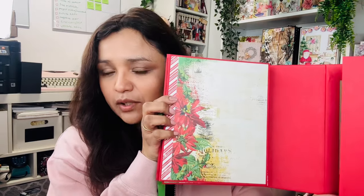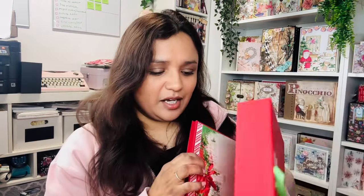I'm also working on this mini album here. It's going to be a trifold album, and this is one of my class kits. I started this past week, so I definitely want to continue working on this book today. This is the Christmas Spectacular Kit. There's no cover yet, but I am loving how this is coming along. This whole side is done. And this one I'm recording, so it's going a little bit slower.